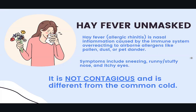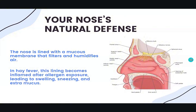So, hay fever unmasked. Hay fever is nasal inflammation caused by the immune system. It's usually an overreaction to foreign allergens like pollen, dust, or pet dander. Symptoms can include sneezing, runny or stuffy nose, and itchy eyes. It's not contagious, and it is different from the common cold. It's not that you're sick; it's just the nose's natural defense being on overdrive and overreacting.